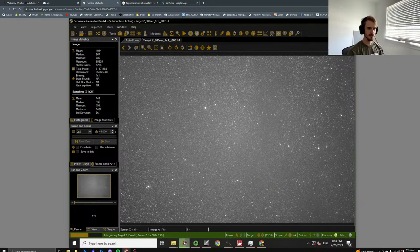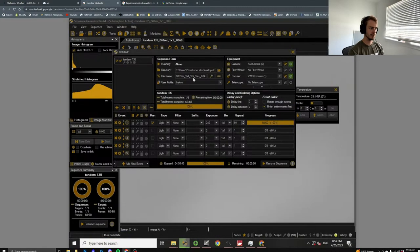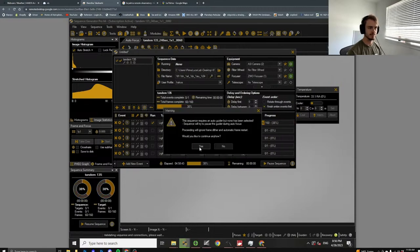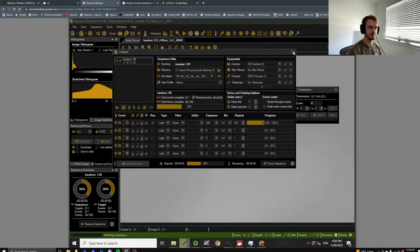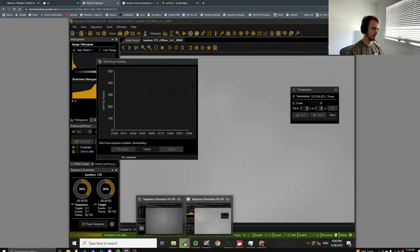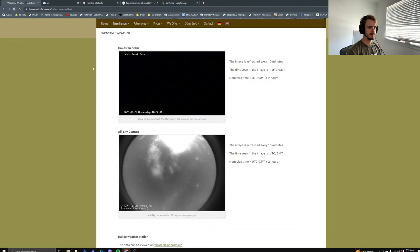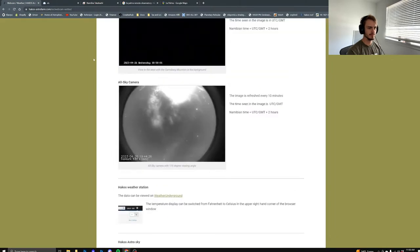Oh, and while I'm at it, I need to start the wide field rig. All right, wide field going. That cloud is coming for me.